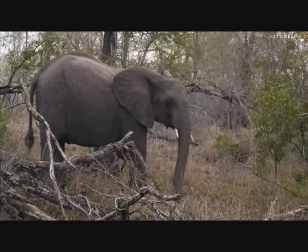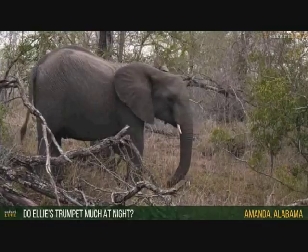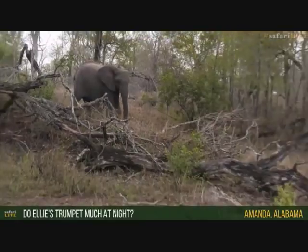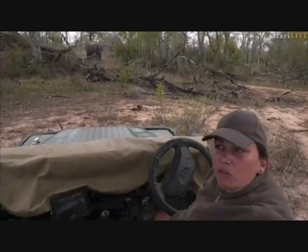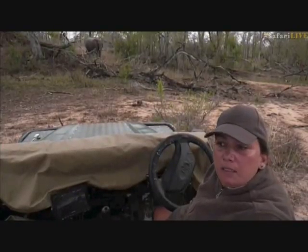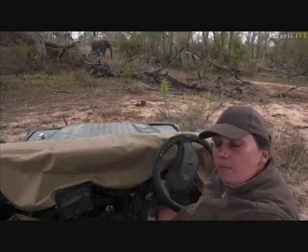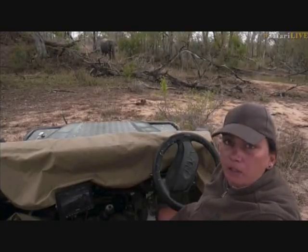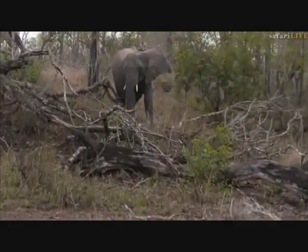Amanda from Alabama, you were wondering if elephants trumpet much at night. Elephants will trumpet when they're agitated, or if the little ones, for instance, really want to suckle from mum, they'll scream a little bit and then sometimes do a bit of a trumpet. It's not nighttime or daytime dependent. It's emotion dependent, mood dependent and situation dependent. Good question. At night, they can't see. They have similar eyesight to us, so they're using their hearing and their sense of smell during the night, but also during the day they use it quite a bit as well. In general it's just on their moods.